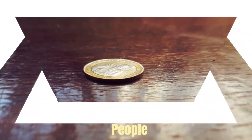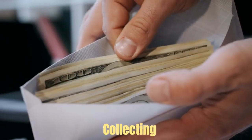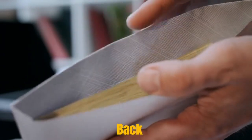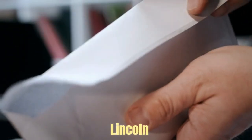Yes, a coin that most people overlook, a coin minted in Denver in 1983 with a face value of just 1 cent, now making headlines in the coin collecting world for being worth more than $670 today, and the value keeps rising. So sit back and buckle up, because today we're diving deep into the history, mystery, and money behind the 1983 D Ultra Lincoln penny.